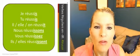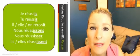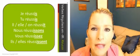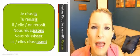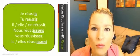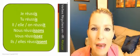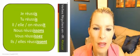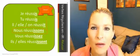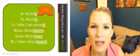On continue. On va conjuguer maintenant le verbe réussir, ok? We're going to conjugate the verb réussir, which means to succeed. Je réussis. Tu réussis. Ils, elles, on réussit. Nous réussissons. Vous réussissez. Ils, elles réussissent. Donc, bravo, nous réussissons à conjuguer le verbe réussir. So we succeeded in, or we are succeeding in conjugating the verb réussir.